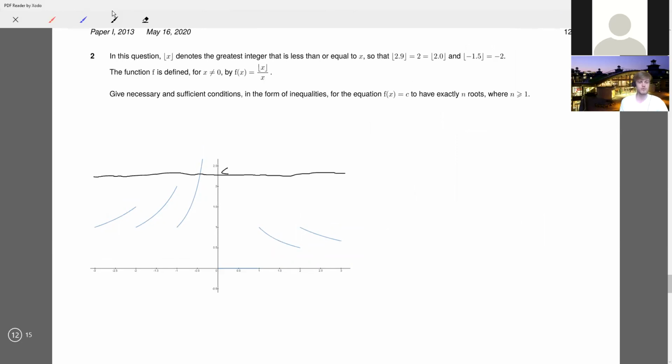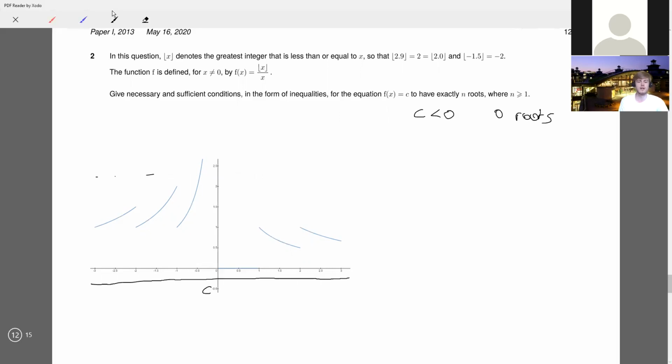So if we imagine starting our line, let's not start it here, let's start it below the axis when it's negative, we can see that it's not going to cross the graph at all. So for c less than 0, there are 0 roots. And now the question becomes, as we push this line upwards slowly, we hit the graph more and more, and we need to count the number of roots that we're getting.